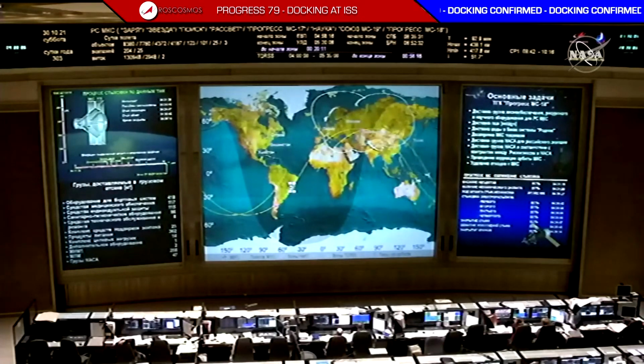So Progress completed a perfect 2-day rendezvous from its launch in the Baikonur Cosmodrome in Kazakhstan to arrive at the International Space Station, docking occurring at 8:31 p.m. Central Time, 9:31 p.m. Eastern Time, as the two vehicles flew 258 miles over Argentina, just south of Buenos Aires.